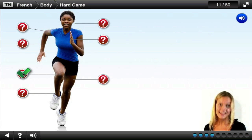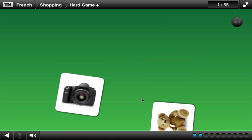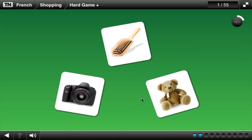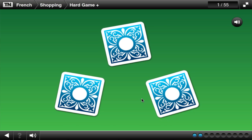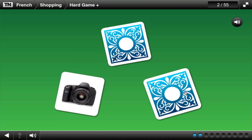All we seem to be doing is playing games. Well, that's true, but it doesn't mean we're not learning anything. If you've ever tried to learn a list of words straight off a page, you'll know how hard and how dull that process can be. TalkNow uses these quiz elements to keep you interested, and that means you'll actually remember what you're learning.